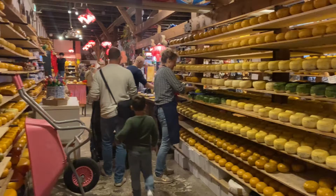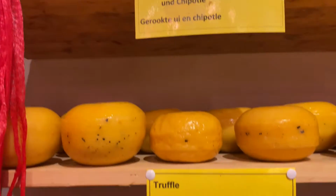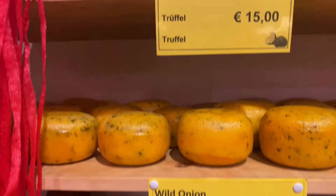Okay, so we just got a personal tour of how they make cheese and where they stored the cheese, all in this little shop here. And we just got to try some cheese and it was so good. They make over 10 types of Gouda cheese. Our favorite flavors were the Italian, chili, and smoked Gouda.